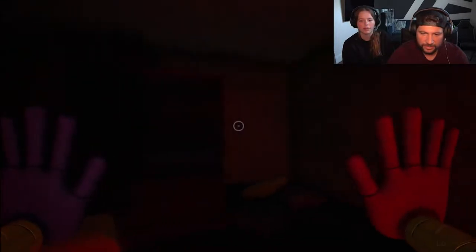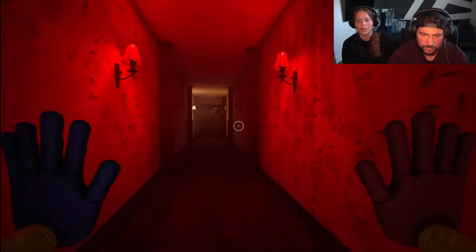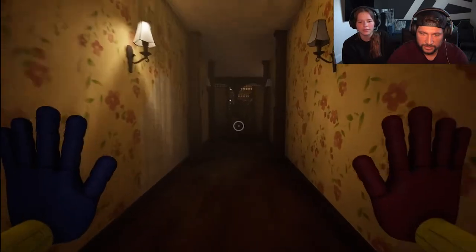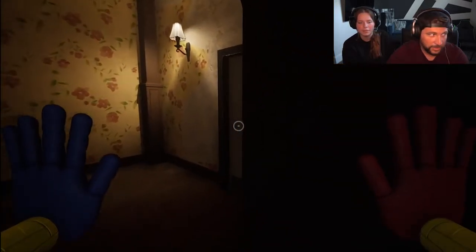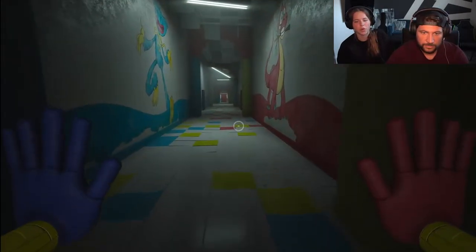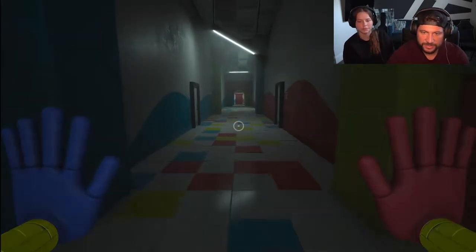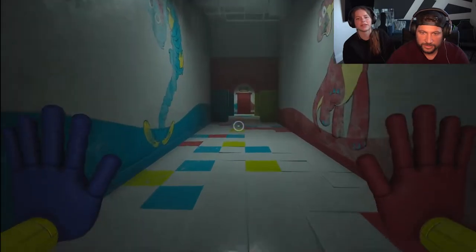All right, here we go. So, pretty much looks like where we left off in Chapter 1, in Poppy's little room. Let's see where we're going here. The door. I love the creepiness. It's so creepy. It's like an eerie feeling.